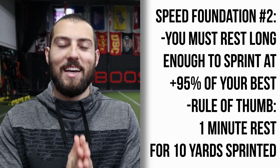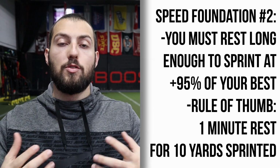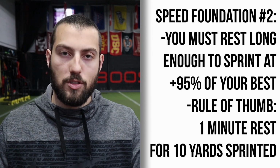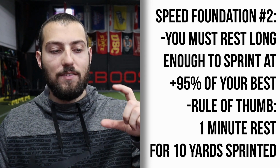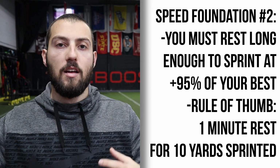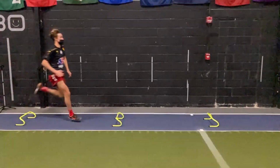Speed training foundation number 2 is that you have to be intentional with your rest times and be truly recovered to do your speed work. This coincides with foundation number 1 about being at 95% or better of our best. The enemy of speed work is going to be a medium-fast, not truly 95% intensity, because it's going to get you tired, it's going to accumulate some fatigue, but not be in that speed threshold we want.